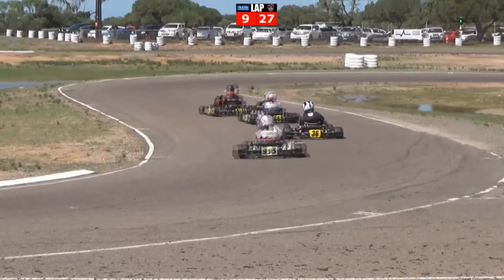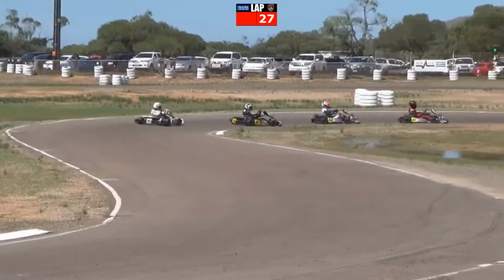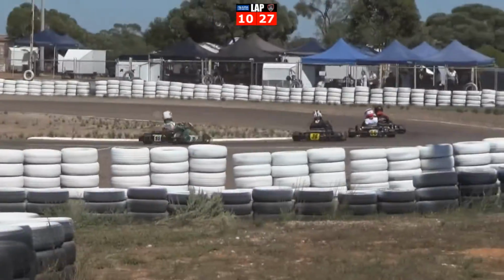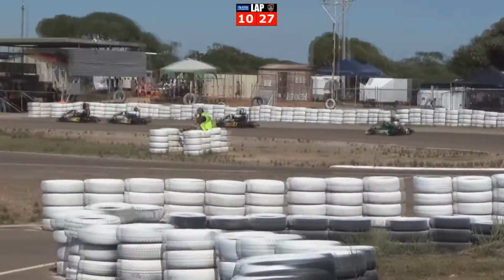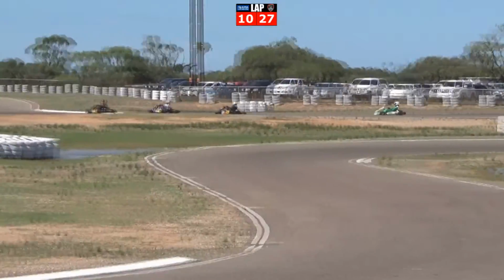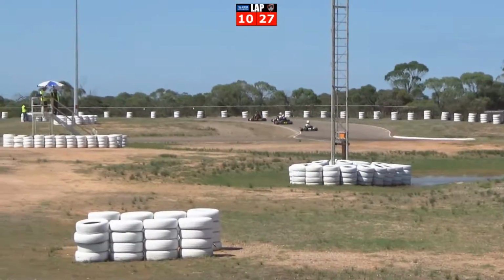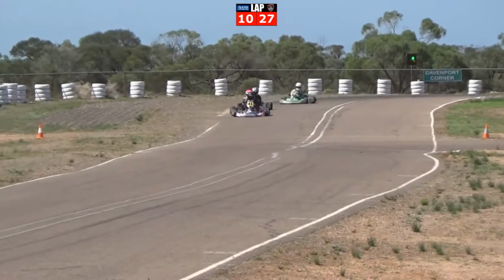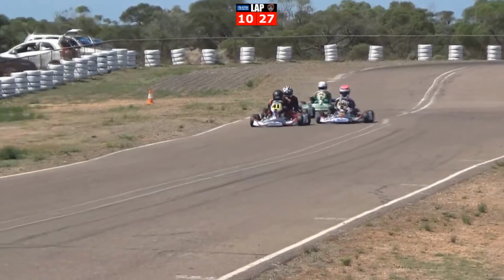So we see the field split up into 3 groups. You've got Ben Delaney, who's out all by himself, leading by the whole back straight now, just after 10 laps. Then you've got a battle for 2nd, 3rd, 4th and 5th, and then half a straight behind that group, this group you see on screen.